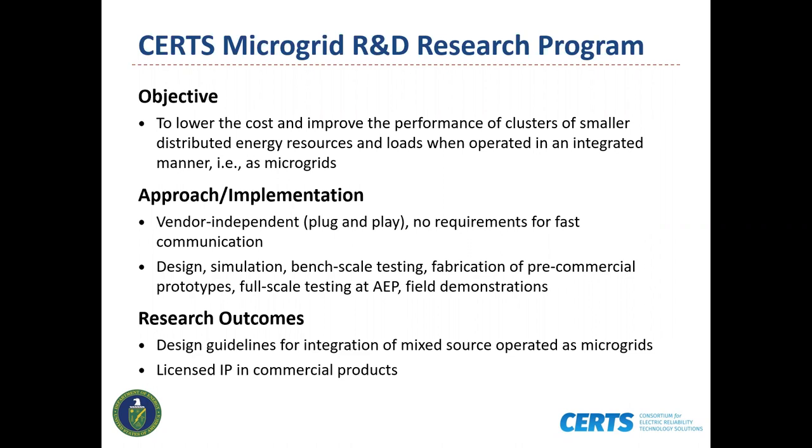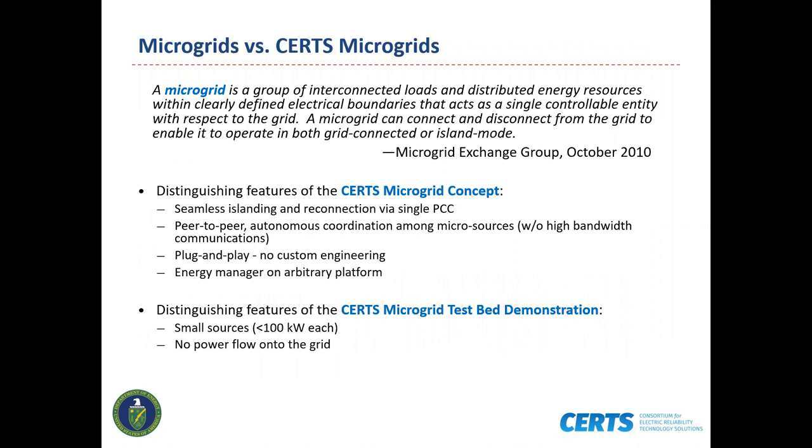Let's turn now to a little more stage setting and what distinguished the work that we were trying to accomplish from the general topic of microgrids. Microgrids, as we all know, are about systems of distributed generation that can operate grid connected or in islanded mode independent of the grid. We have some very specific ideas in our concept to reduce the cost of microgrids. The first was to have the interconnection with the main grid occur through a single point of common coupling. And the cost reduction here is that rather than have 1547 certification at each micro source within the microgrid, we could do it just one time at the point of common coupling.